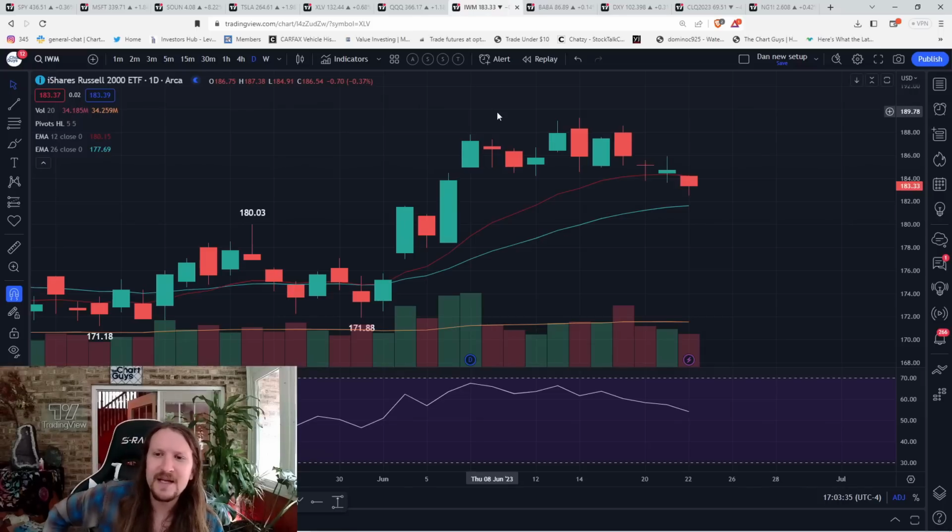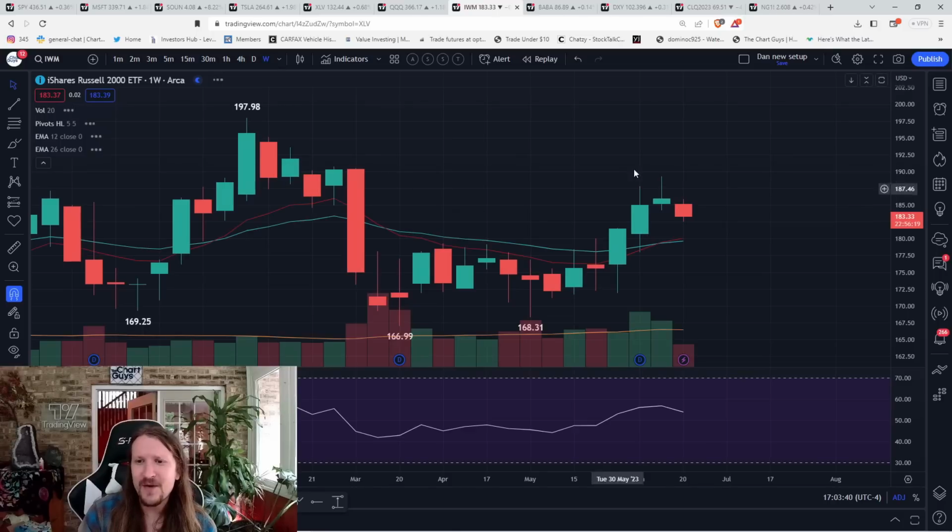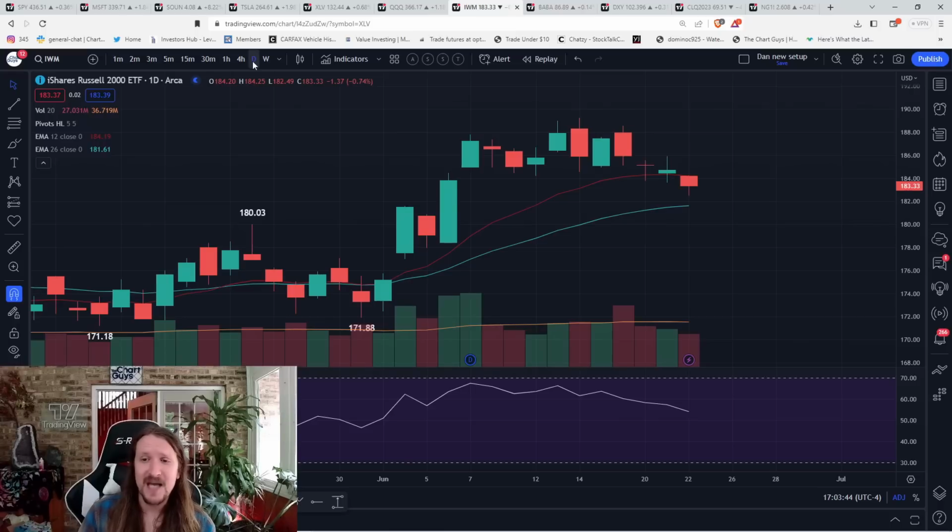IWM still consolidating. It's been one of our weaker names out of our major sectors, and weekly consolidation is clearly underway here. So we could say it's not positioned well if the S&P 500 were to show us weakness, but this pullback is due to the financial sector weakness.